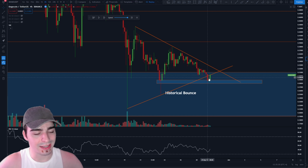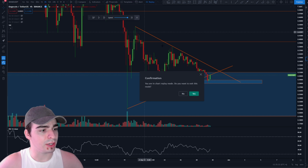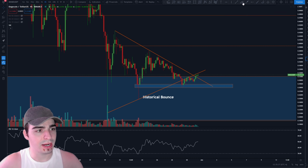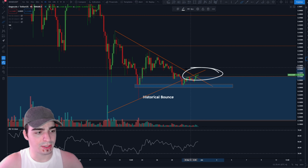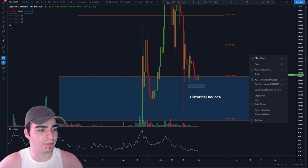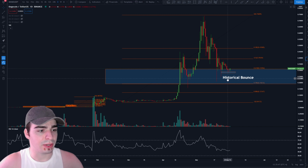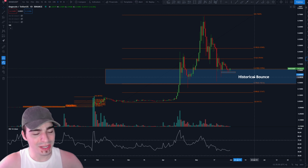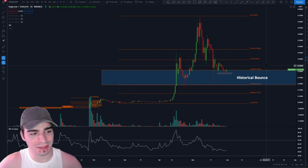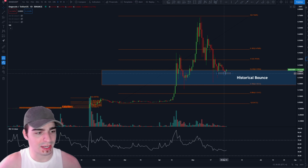So that zone ended up holding pretty well, and now you bring it to today, and you can see we are now trading above, and this is big, we are now trading above 31 cents, and that is above the historical bounce zone. So when we go on a daily time frame, we'll see that we are in that historical bounce zone. This is the recalculated historical bounce zone because I think we may have been wrong on the first zone calculation, which is still fine because if you remember the old zone calculation, this is still technically inside of it.